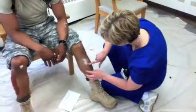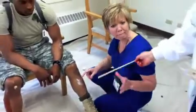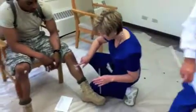A skewer. So what are you starting out putting on there? This is mortuary wax. We got it from the funeral home. Oh, wow.